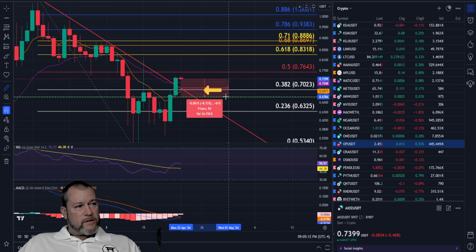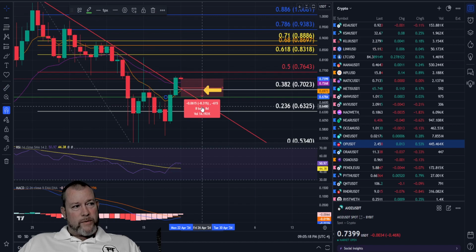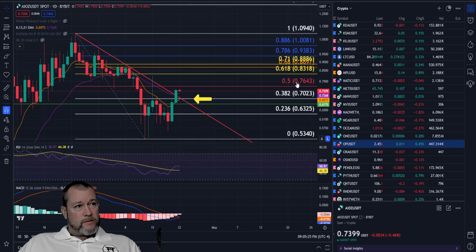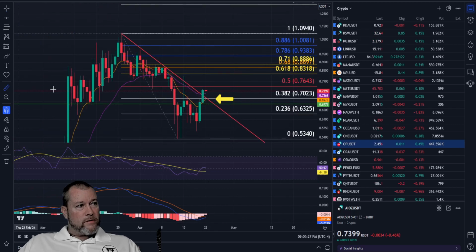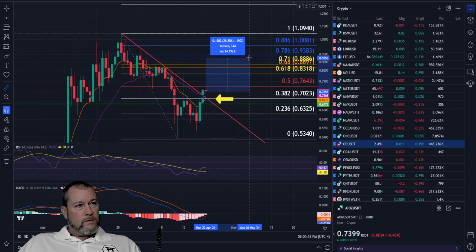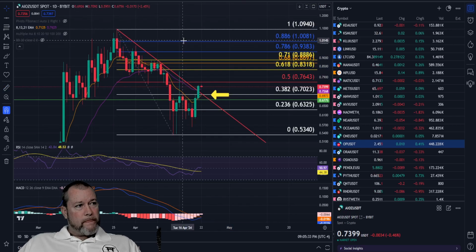So definitely a spot play, 2 times leverage max, with a potential loss of about 8%. And then if we're right, and this is breaking, the upside's pretty extreme from here, like 25% plus just to get back to $1. So I like that play a lot. So far, this is my favorite of the night.